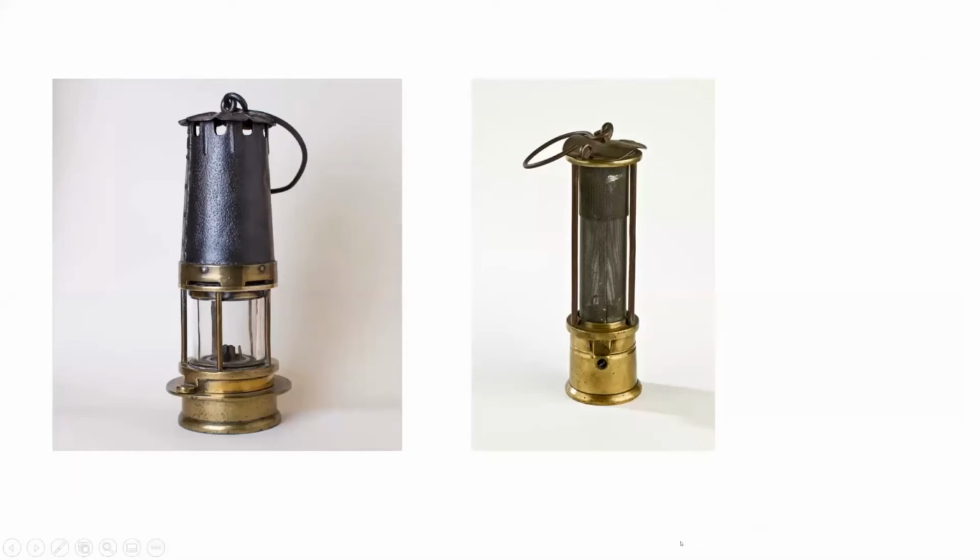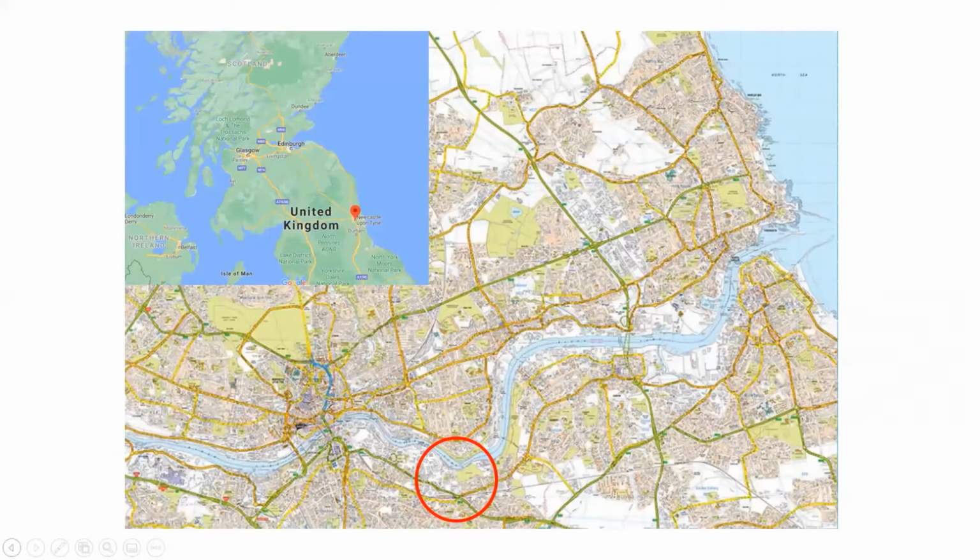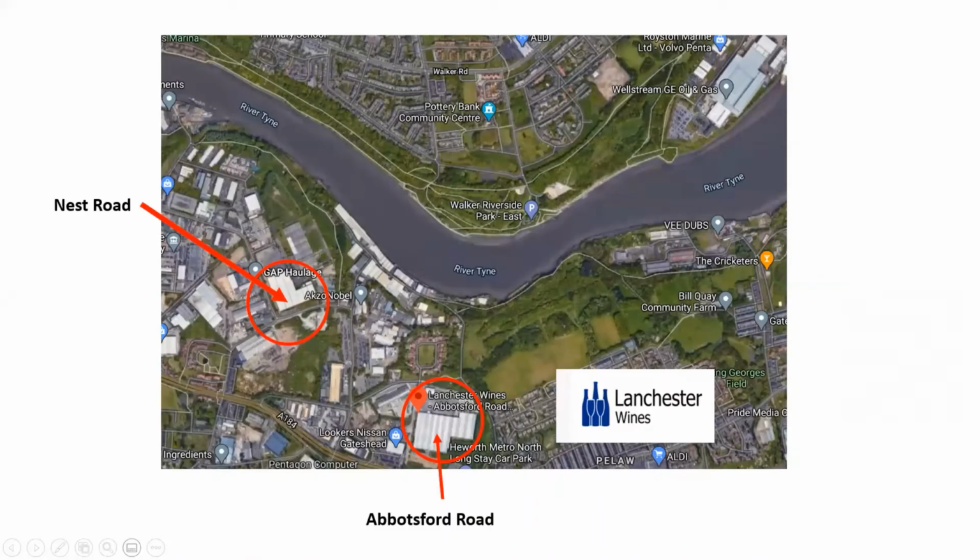These miners' safety lamps are particularly relevant to our story, but we'll touch on them towards the end of my presentation. So here we are, Newcastle on Tyne, Gateshead, and the location of our sites is at Felling, just to the south of the River Tyne. Two warehouses, total area of 10,000 square meters, and these are used for storage of wines. Lanchester Wines is the developer of this project, or two projects.